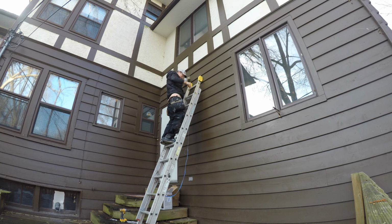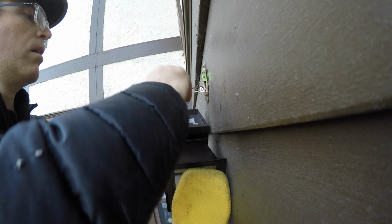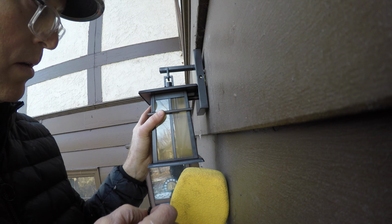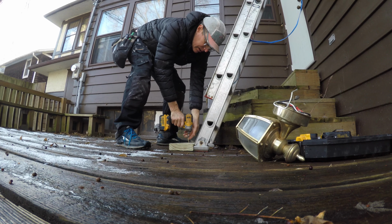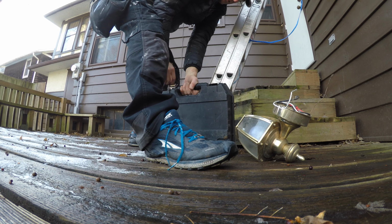So I could get up there and swap out this light. The existing light worked. It was just that it was on a photo cell, and with a photo cell you've got a lot less control. These guys also wanted to update the look of the light. No one wants an old ratty light with a bunch of rust and crud on it. So they wanted an updated light to match the house a little bit and to ditch that photo cell.